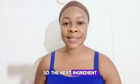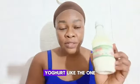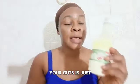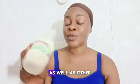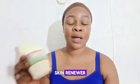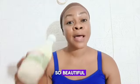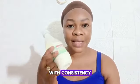So the next ingredient is yogurt. Yes, I love yogurt a lot. Not only for consumption, yogurt, the one that has no sugar, is just so important for the skin. It contains lactic acid as well as other nutrients that will help to support skin renewal. It helps to renew the skin, getting rid of old skin, so your skin looks so supple, so beautiful. Also, it helps to get rid of signs of aging with consistency.